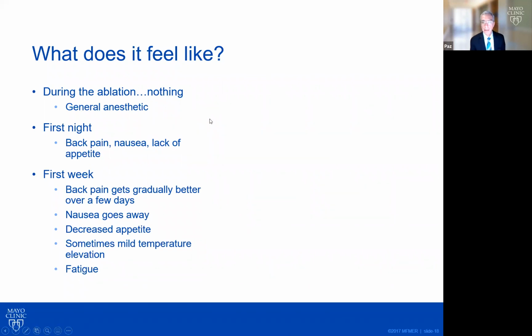Lastly, fatigue. Fatigue is the worst for some patients because it can last up to 6 weeks. It can be very prolonged. However, the majority of patients either don't develop fatigue or get rid of it in the first week or two. So it's generally not a big problem, but fatigue can last a while.